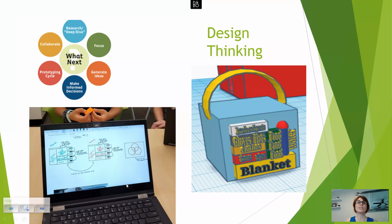So after the kids learn about migration and do some research, in math, we do a design thinking project in which students use Tinkercad to create an engineering solution to a migration issue that they research. And so this gives kids an opportunity to both build spatial skills as well as have some practice with CAD software, which is software that all students should be exposed to in this day and age.